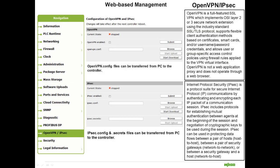Two of the most popular ways to establish a secured VPN connection are with OpenVPN or Internet Protocol Security. Both are well-known and trusted means of VPN connectivity. It is a matter of personal preference and proficiency to determine which works best for your application. WAGO offers both. It is simply a matter of creating the necessary files and sharing or uploading these files to the WAGO device.